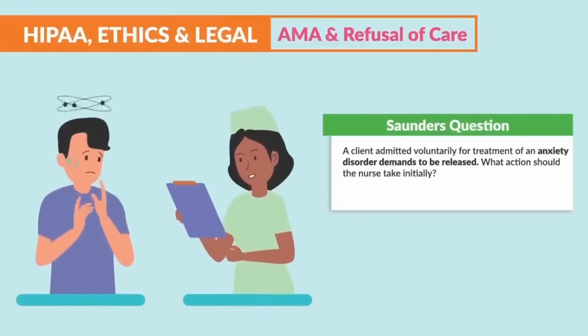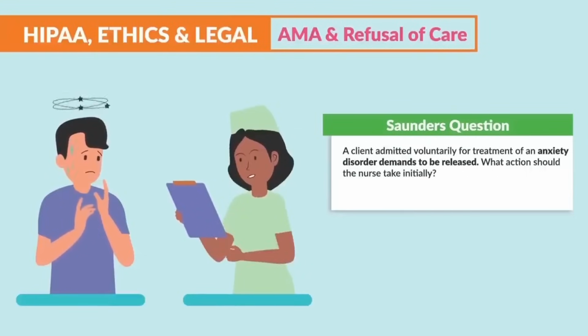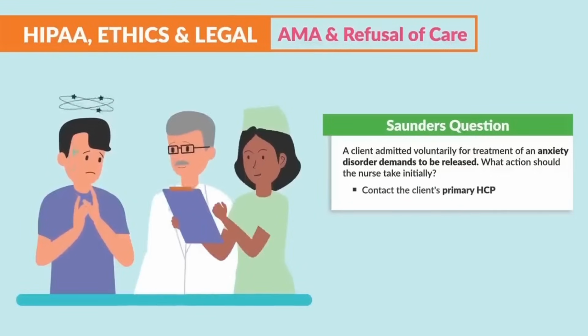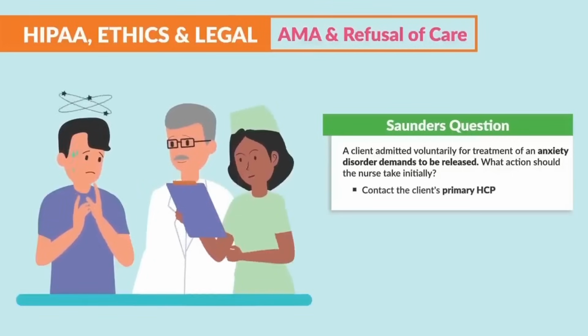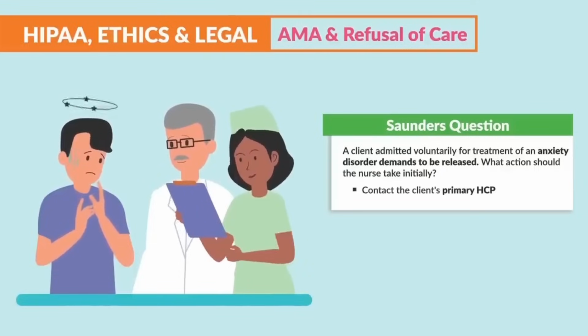A client admitted voluntarily for treatment of an anxiety disorder demands to be released. What actions should the nurse take initially? Contact the client's primary HCP. Now, in this case, due to the client's condition, it would be best to contact the primary provider.